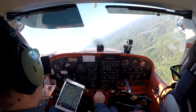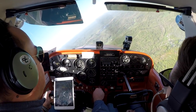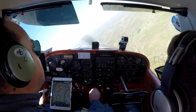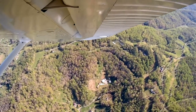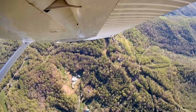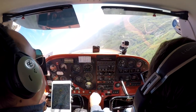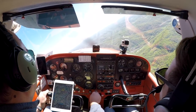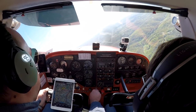Let's establish the bank. There it is, 45. The wind is not better currently. Split the horizon. You're above the horizon on your side. Not too much rudder, just a little less. Hold that nose on it. Watch that altitude. Now your eyes should just bounce between out there and here. I got a little shallow. Yep, a little more bank. If you're not feeling the G's in your butt, you're not steep enough. A little more bank.